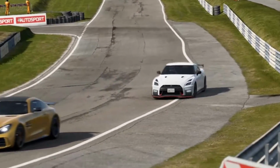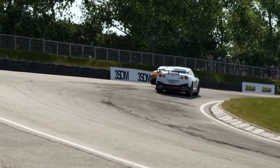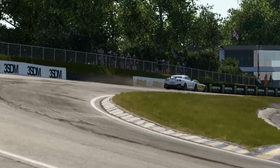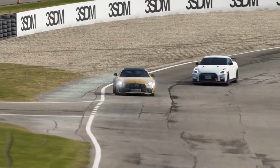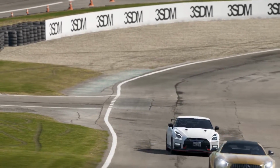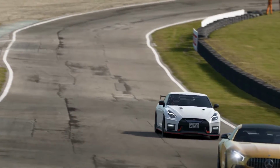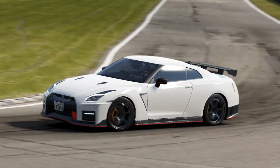Now, before answering the big question, which of these two is actually the fastest, it would be advisable, especially in a head-to-head, to get some impressions. And what better way than inviting the Schwud back on the track for some cat and mouse action? See which car gets the jump on the other in wheel-to-wheel action. First up, the Nissan. We'll run a couple of laps and we'll see how things compare when we jump in the AMG.